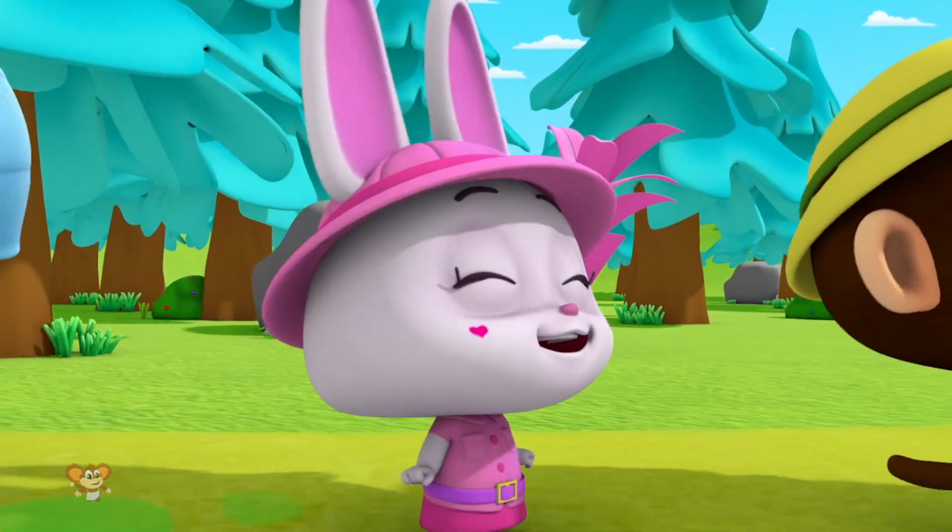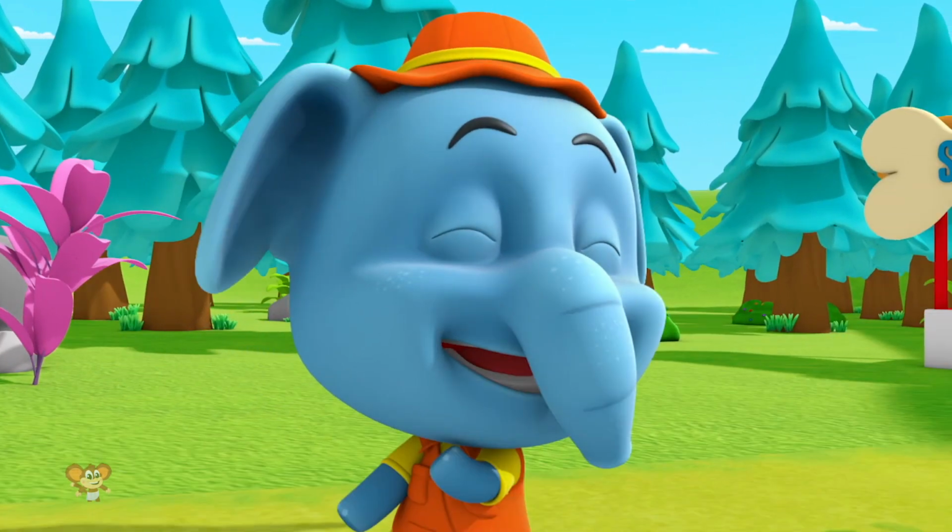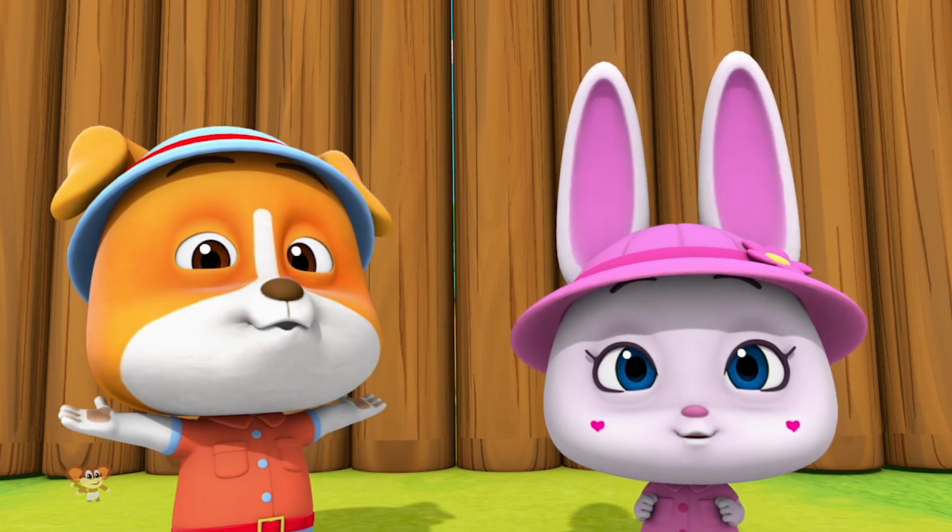Watch that dino play and roar. Play and roar, play and roar. Watch that dino play and roar. All around the green bamboo.